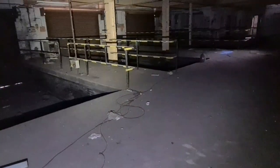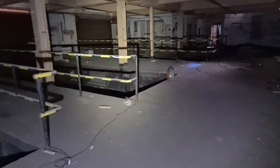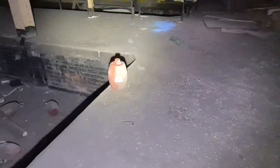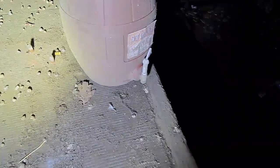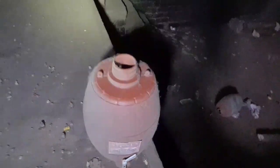Loading bay. This is where all the beer used to get loaded into the backs of trucks and carted off all over the UK. Mad little room. And these are the things here. Stones party keg. So that's one of the kegs that they used to use there, if you can see it on my picture. Yeah, Stones party keg. That's what they used to be filling up with beer. Loads of other things as well at the same time.